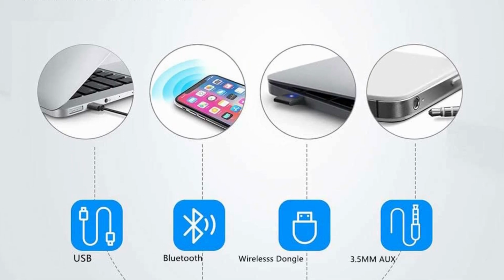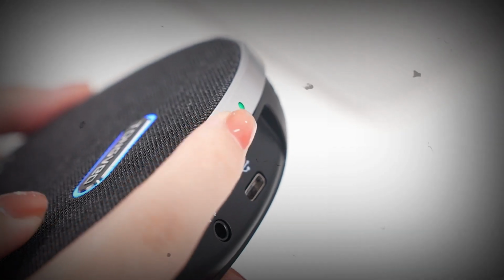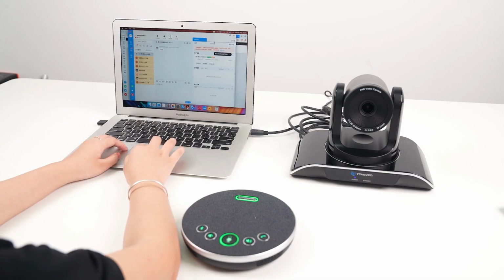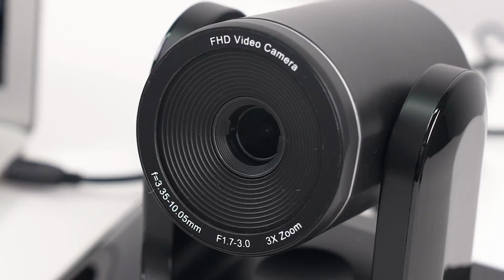The Bluetooth speakerphone and HD conference camera can work simultaneously, so you can be seen, be heard, and speak at the same time. Used together, they meet conference video and audio needs very well. This video conference system is ideal for small to medium conference rooms. This Bluetooth conference speakerphone with microphone can help focus on the conference systems.